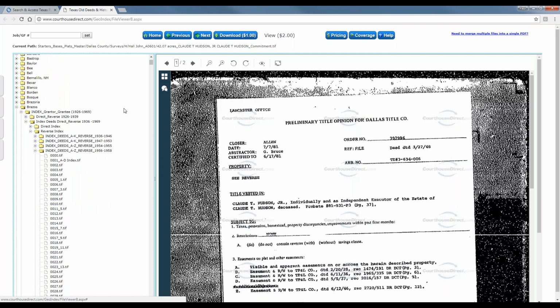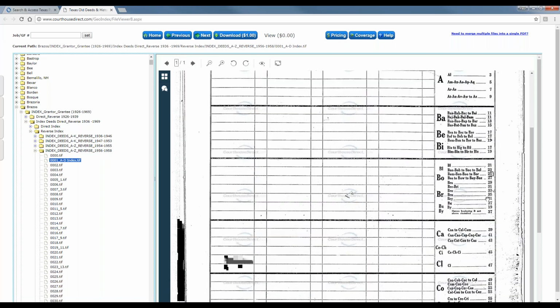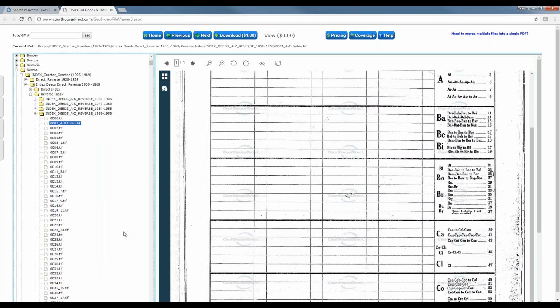So let's look here. We are in Brazos County, and for instance, let's say I'm looking for the name Brown in 1956. Well, I've got a folder here which is 1956 to 1958. I can look at the index itself and see that Brown would be located under page number 33. So I'm just going to scroll down.